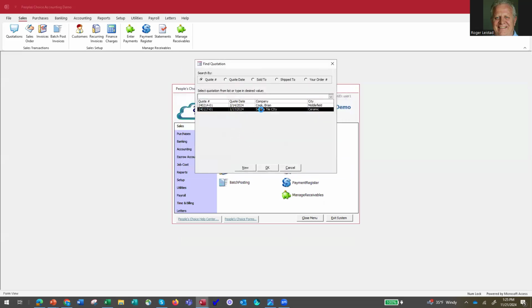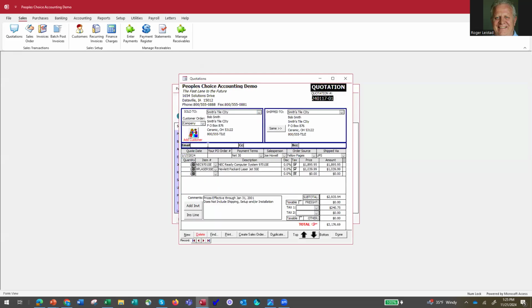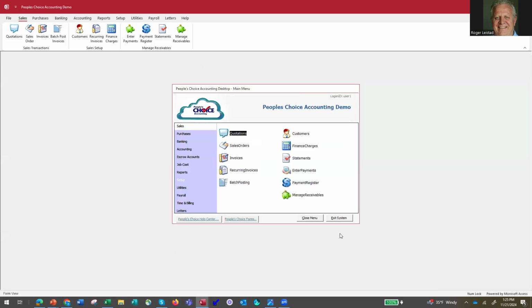So now when you go in to pull up a quotation, you are able to email the quotation just like you can email an invoice. So those are some of the newer features that are available in the standard product, whether that would be Premier, primarily because of the customers and the quotations as part of the Premier package. So it doesn't apply to a lot of you, that's why.